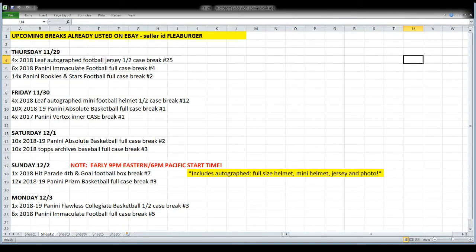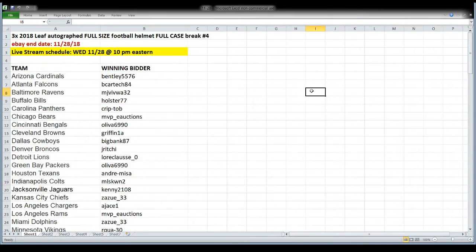So that's what our days ahead look like. First up tonight is our 3-box case of Leaf autographed full-size football helmets. It is break number 4. Everything we're opening tonight ended tonight, Wednesday night, the 28th of November.